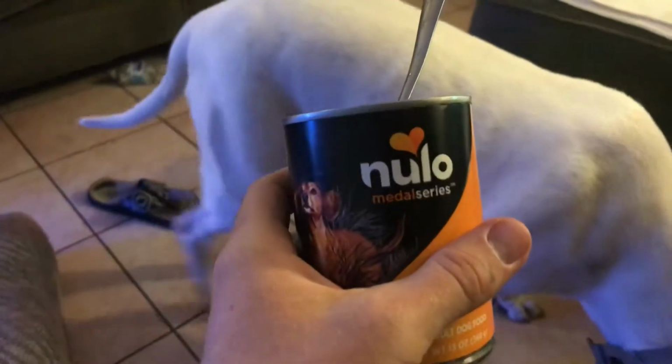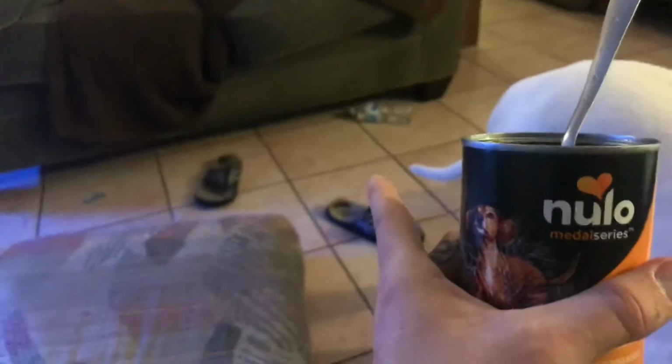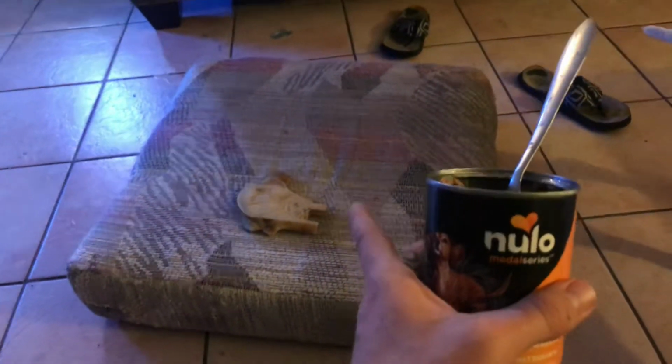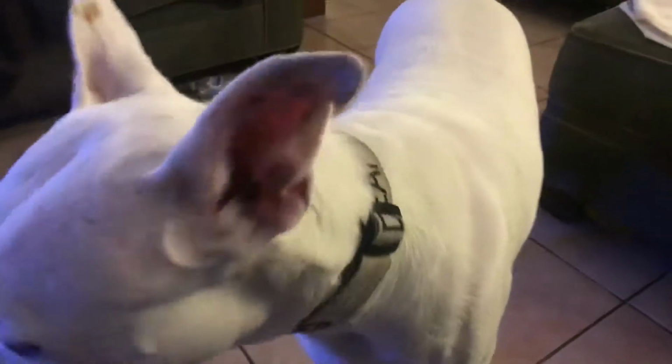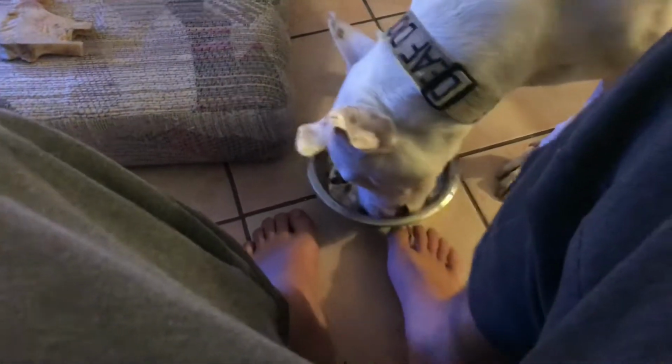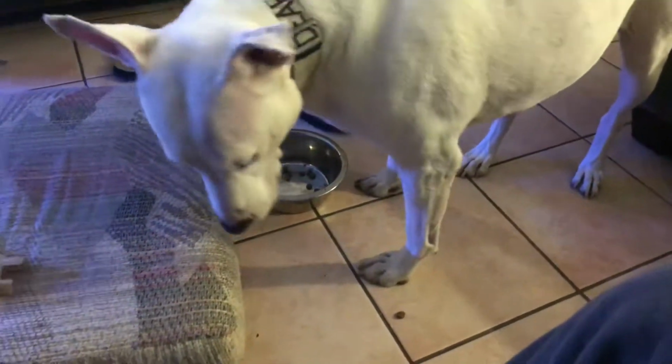Anywho, this is Ellie the Wonder Dog for all you people out there. And this was totally a promo for Nulo and Taste of the Wild. Which, I'm not going to show you a Taste of the Wild bag. But yeah, there's a water bottle on the ground and a sandal and another sandal and a cushion that she sits on periodically and a bone she licked the peanut butter off earlier. And that's Ellie. No more. She's like, but I want more. You got kibble in there still. She wants more of the meat. She's like, I want the meat.